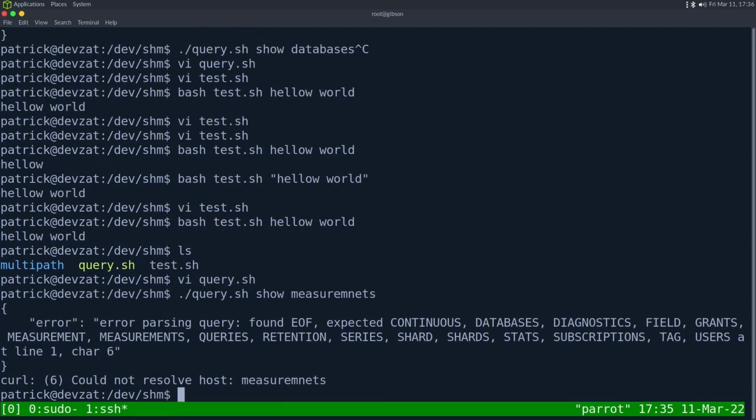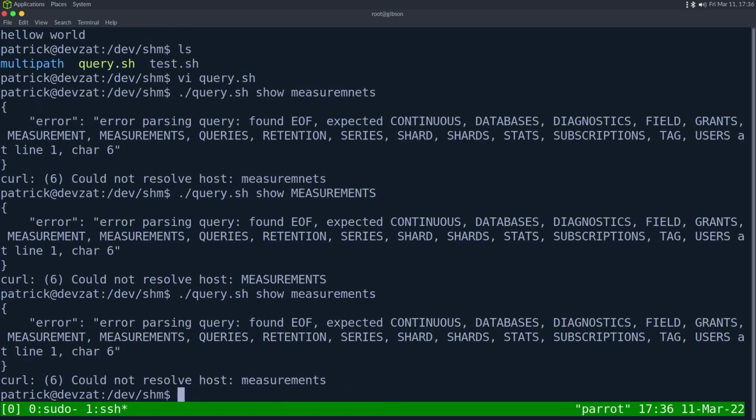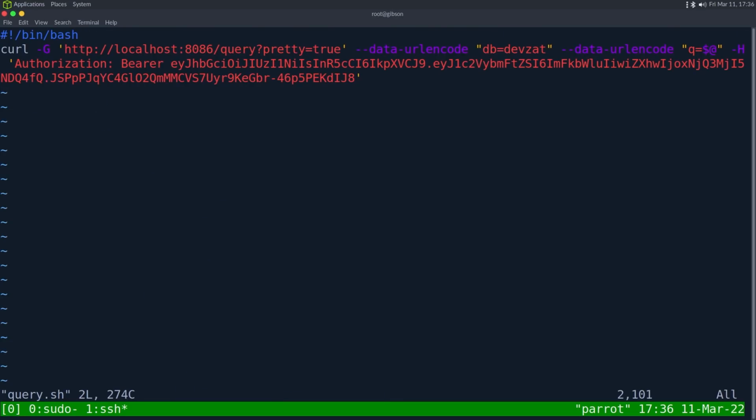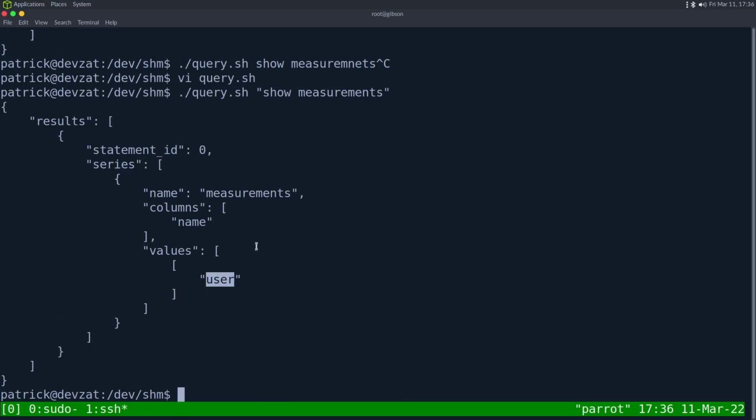Let's see, show measurements. I probably have a typo. There we go. Wait, what? Show measurements. Could not resolve host. Still want it in quotes. I'm not going to pretend I know what's happening. I have no idea. But we can see this show measurements has a table of user. So I can probably do a select star from user.